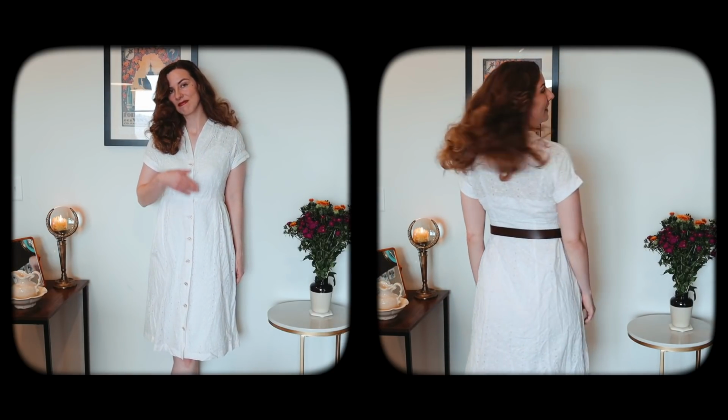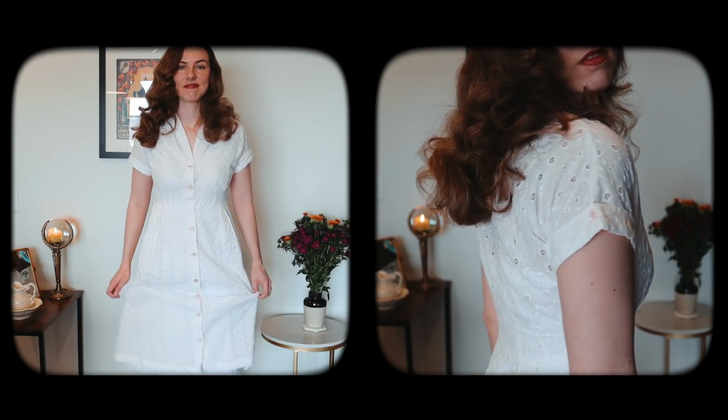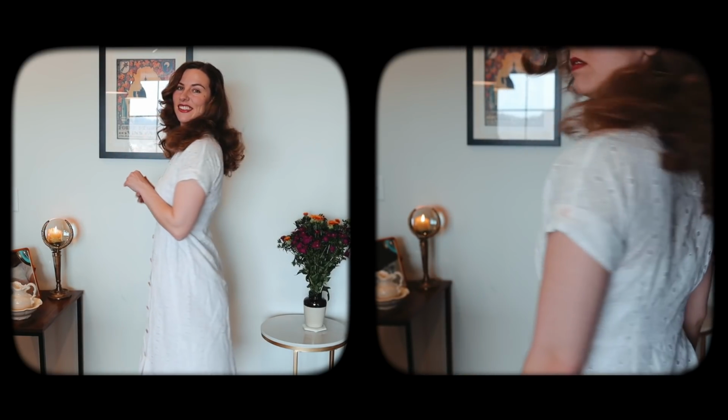And this next section is going to be a lot of dresses. The first one that we're going to start with is, I believe it's a 1950s dress, a beautiful eyelet fabric with these lovely little cute pink buttons. I had to buy the slip specifically so that I could wear this dress. I didn't realize it didn't come with any lining, but I really love it.